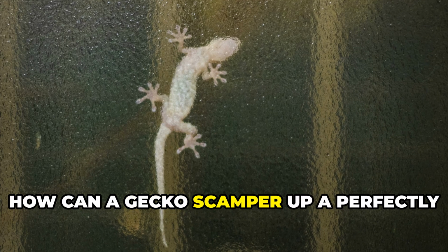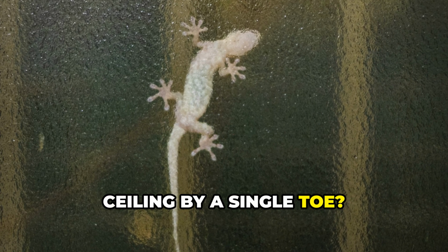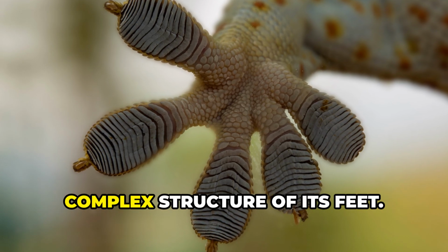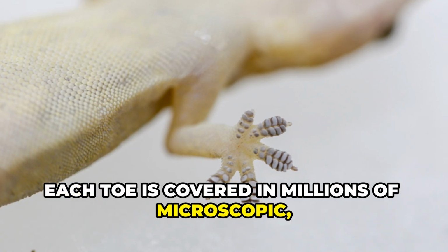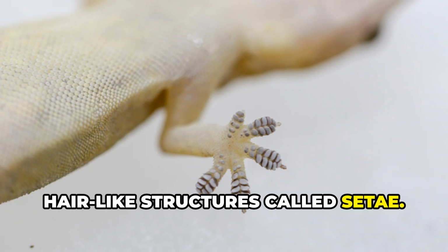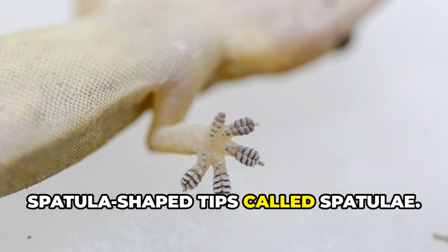How can a gecko scamper up a perfectly smooth glass wall and hang from the ceiling by a single toe? The answer lies in the astonishingly complex structure of its feet. Each toe is covered in millions of microscopic hair-like structures called setae. Each seta branches into hundreds of even smaller, spatula-shaped tips called spatulae.